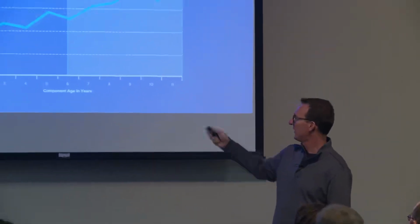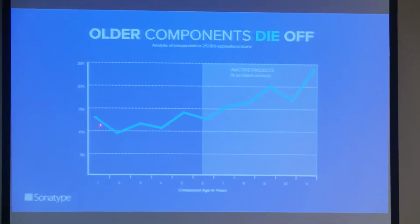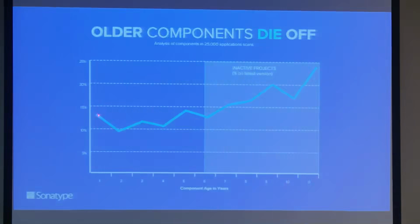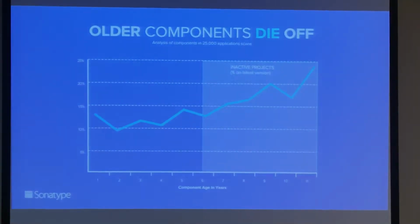The other thing in here, when we looked at these applications in terms of using newer versions of components, in this analysis, Bruce also came to me and said, out of all these applications, the number of components that are on the latest version: for 1-year-old components, about 13% are on the latest version. 5-year-old components, 14% are on their latest version. 9-year-old components, 20% are on their latest version.